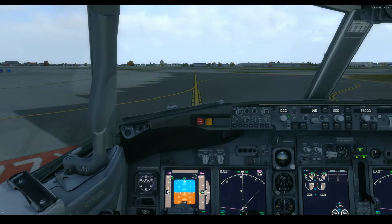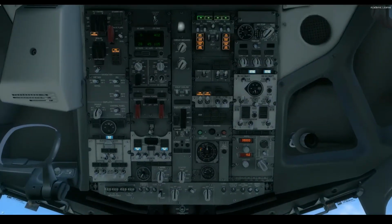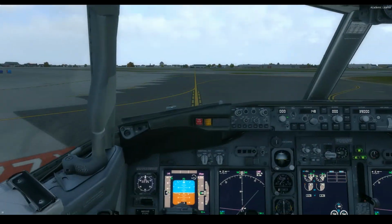Alright, now that the engines are stabilized, let's make it so that we don't die. So packs on, pumps on, all pumps on, window heat on. Anti-collision on, taxi light on. Okay, looks good. We can turn this off because we're going to switch to APU power. APU can come off. Valve can be closed. We're looking good. We don't need anti-ice for this flight.